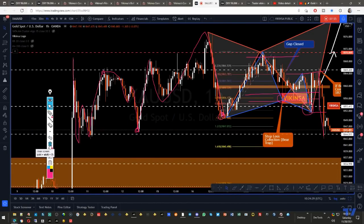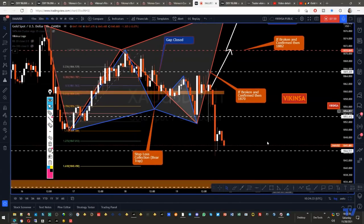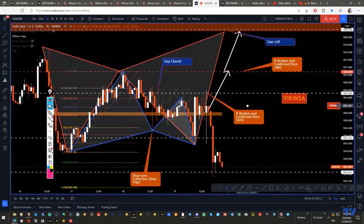Besides that, what I posted there in our Telegram group is this. Let me clean this up. Okay, we had two conditions there. All of these levels were already there. If you check our previous week's analysis, these levels were already there.